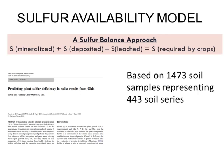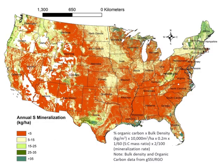So what we've done is, you'll see here, these two are the inputs, which is sulfur mineralized and sulfur deposited from atmosphere. Steve talked about that, and sulfur mineralization from organic matter, and then sulfur leached, which is an output, which is going to take our sulfur down, and sulfur required by crop. It's a simple balance approach.